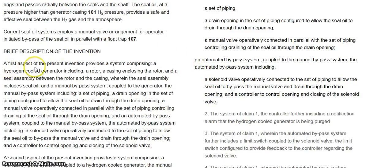A first aspect of the present invention provides a system comprising a hydrogen-cooled generator including a rotor, a casing enclosing the rotor, a seal assembly between the rotor and the casing, wherein the seal assembly includes seal oil, and a manual bypass system coupled to the generator, the manual bypass system including a set of piping, a drain opening in the set of piping, configured to allow the seal oil to drain through the drain opening.